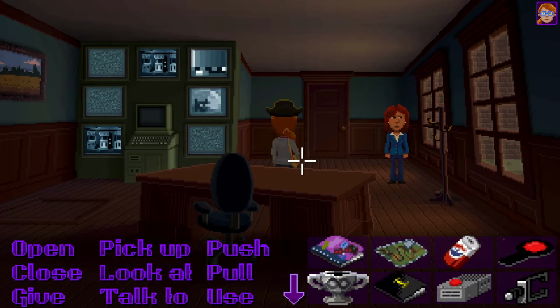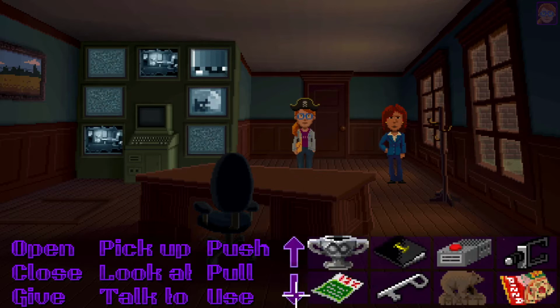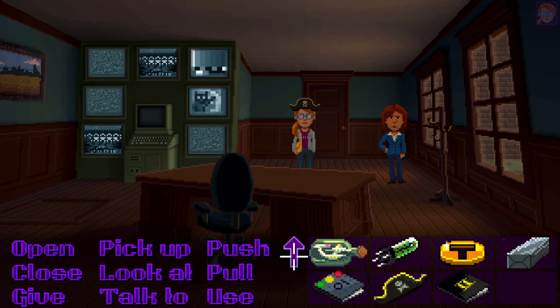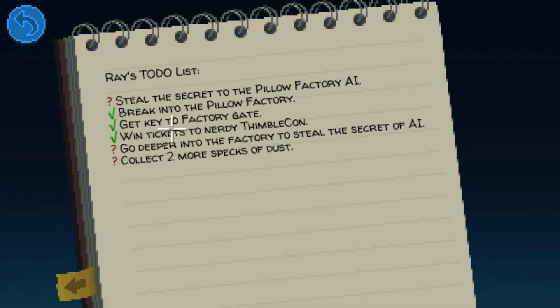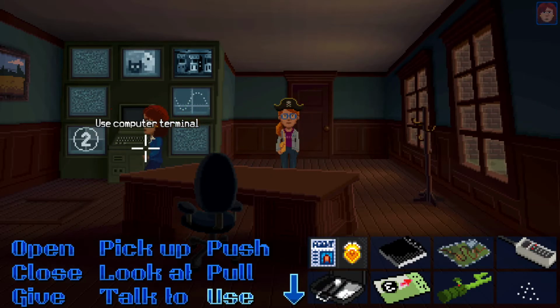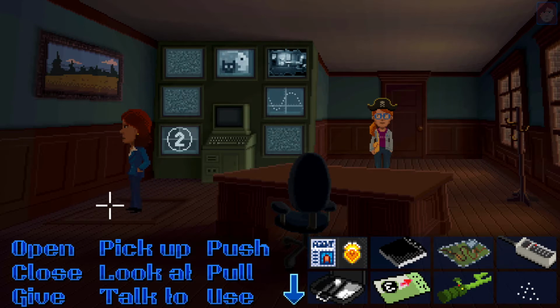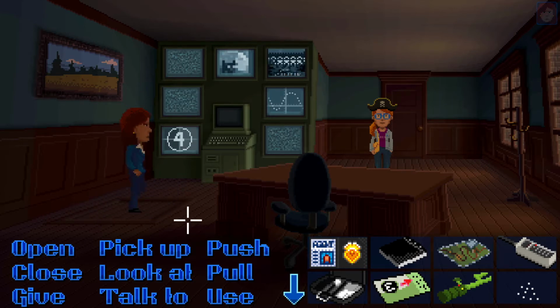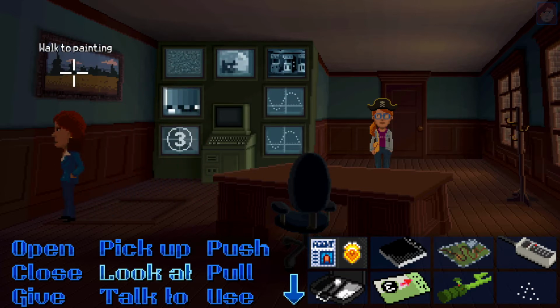Whoa, this is insane. Let's try. Oh, what does she gotta do? Steal the secret to the Pillow Factory AI. Go deeper into the factory to steal the secret of AI. Collect two more. Okay. We use this? No. I don't understand computers. This looks like a trap door that we can go in the basement somewhere, but it doesn't seem like we can access it by any way.